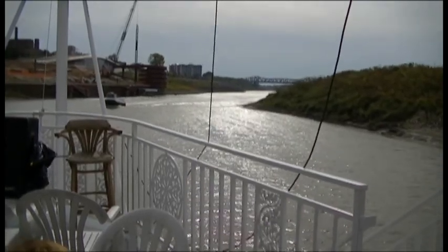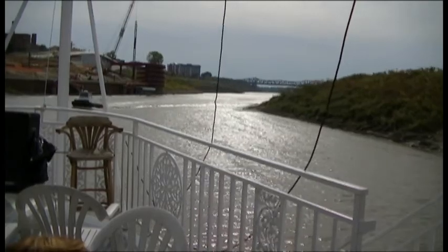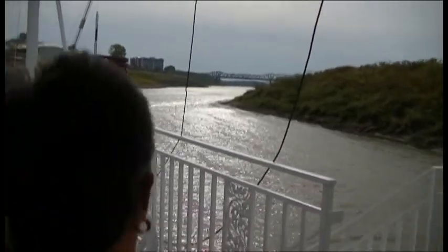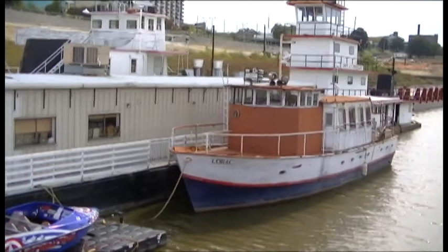So once it floated, he had tons of steel coming down the hill by trucks, taken off the trucks by hand, brought down to the dock by hand, held in place, welded in place. This is what it came out to be in 1982.